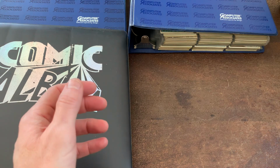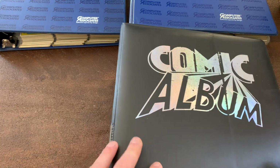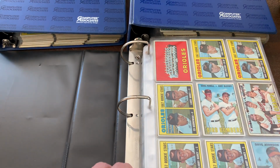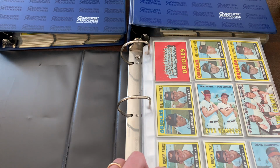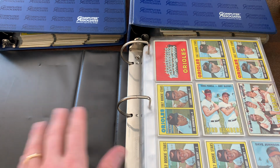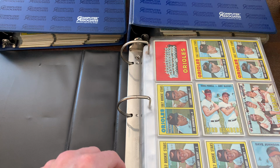I don't know much about a lot of these sets from the 60s, right? So I had to look up a lot of things and figure out what I did or didn't know. But here's what I have found out so far with the 1967 set. This is the last set to contain the Kansas City Athletics cards, so they must have moved over to Oakland the following year. So this is the last time you'll see them as Kansas City Athletics.